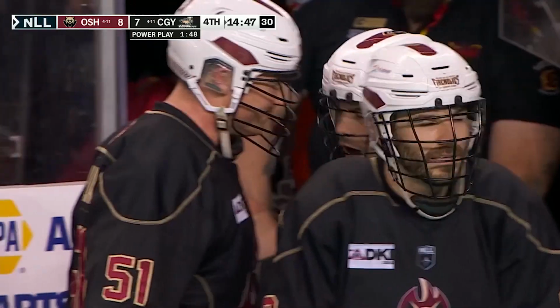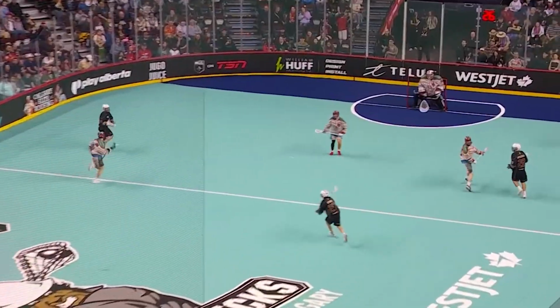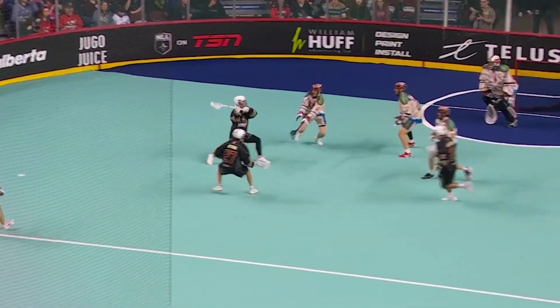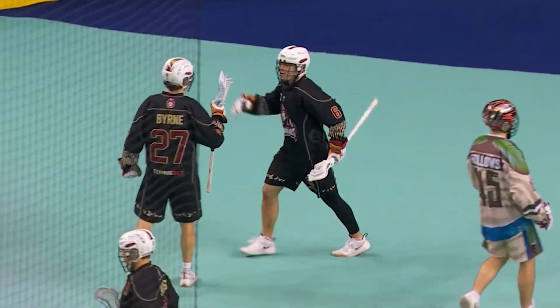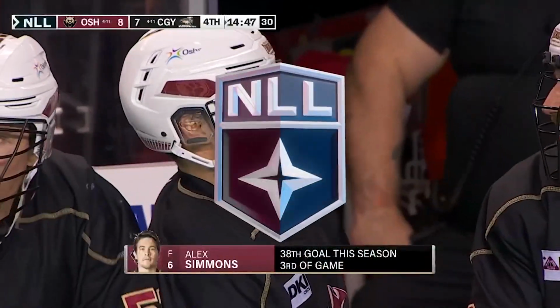Yeah, just a great shot here, very similar to that shot that we saw earlier from Hayden Dixon. Just step in and fire. And we see the stop, the stutter step, and the five-hole shot from Simmons, make it an 8-7 game. The Black Wolves back on top.